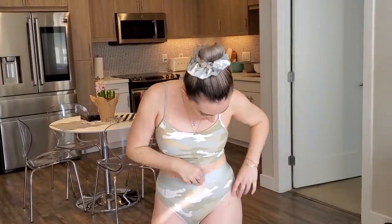I love these high-waisted underwear. The high-waisted underwear from Aerie is what I always wear when I'm on my period because I just feel like I have that extra support. I don't know, but I'm into it. So I like that these match the crop. I just feel so put together.